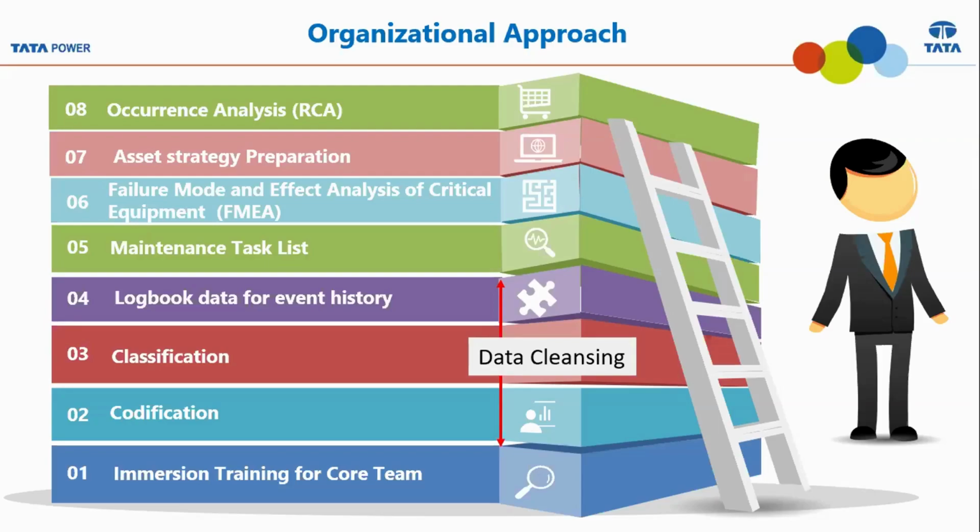One thing you should be clear about: root cause analysis is digging out the past, but RCM is looking towards the front. Your action should be such that in future no failure will occur and the reliability of the entire asset will improve. But in root cause analysis, you are looking at the past. So this differentiation has to be there in the approach.